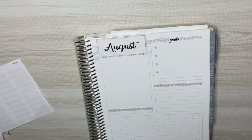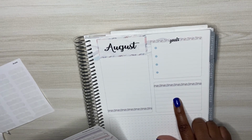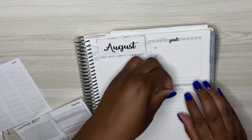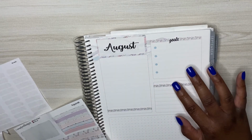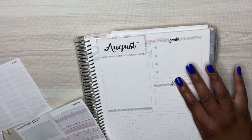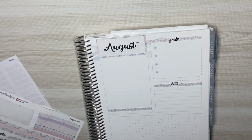Usually, I'm not even gonna tell you usually what I do. Let me see. I don't know what my goals are for this month. Oh, I know what I'm gonna put there. I'm gonna put bills here. These are just for extra things that always seem to pop up in the month that I forget about. Not that I forget about, but there's some things that just happen.